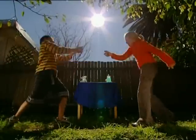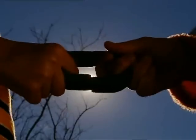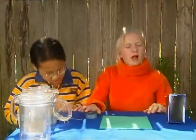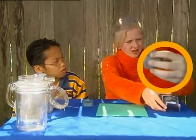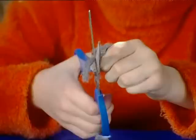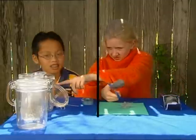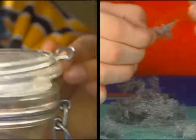Now time for a tale of power, magnetism, and deep attraction. Magnet walls are the coolest. You can have all sorts of fun with magnets. Here, I'll show you something else. We need to make lots of tiny bits of metal. This extra fine steel wool should do the trick. You pour some oil into a jar of water. This will help the metal float.